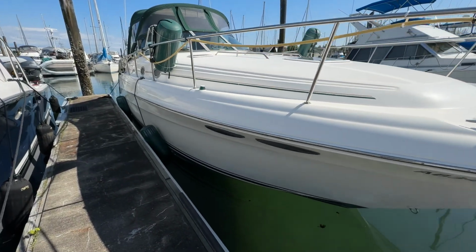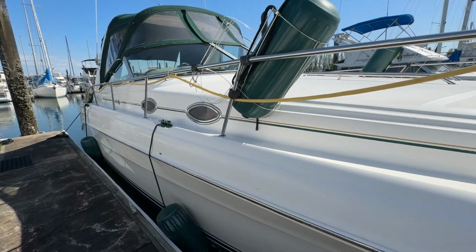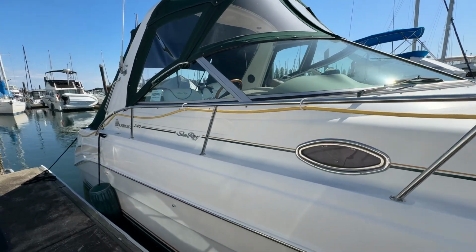And the hull is in great shape. Lots of shine in the hull. It's a 99 with 1,200 hours on it. One engine was just rebuilt a couple of years ago. We have all the bills and all the invoices for all the work.